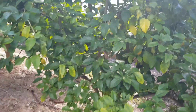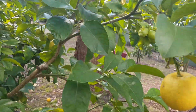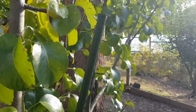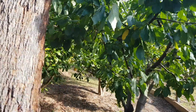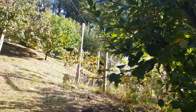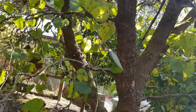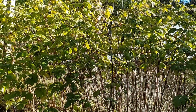I've got a lemon tree here. I'm not sure what these other ones are. Obviously, I'd imagine fruit trees of some sort. Time will tell. As I said, I've got no idea what these are. But it's looking back up to the orchard. I think back here there are berries of some sort. Again, time will tell.